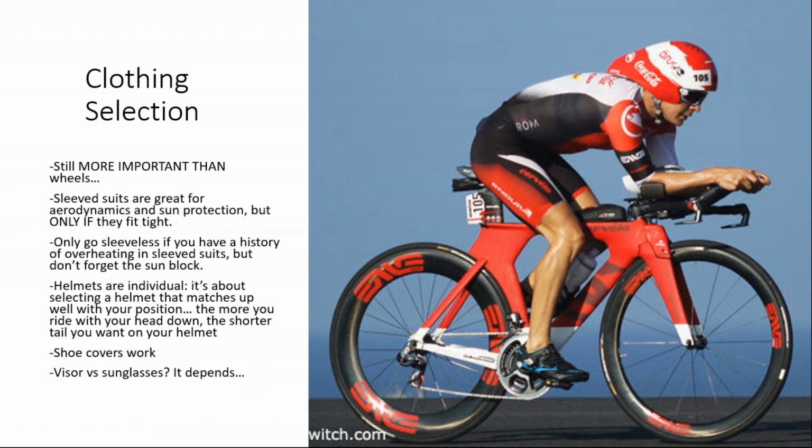Visor or sunglasses, again, it depends. Visors often test better in the wind tunnel. That said, there is a cooling penalty as they can trap air in there.